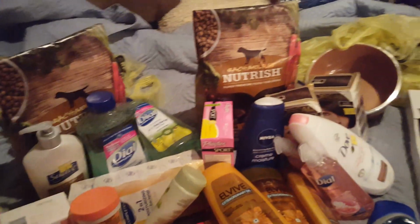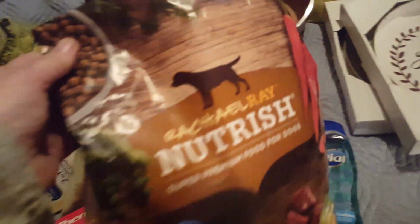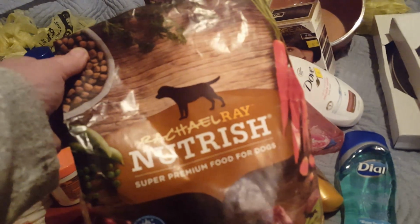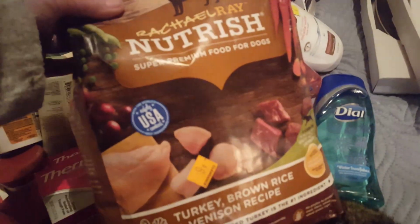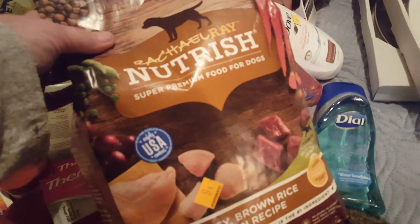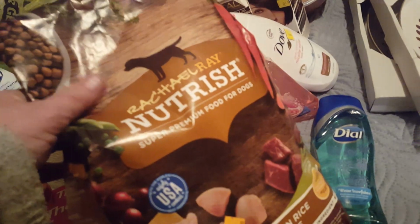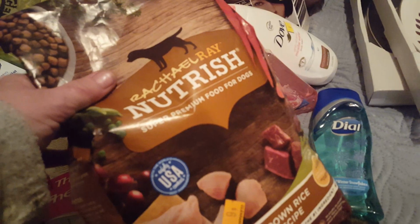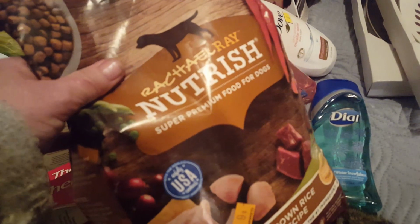Now, first off, this Rachel Ray dog food. We had $4 paper coupons in the paper. This is regularly on clearance was $6. That made it $3 on clearance with $4 off. This gave me $1 overage on each bag. I got 2 bags in the same transaction, because these coupons you could use up to 4.